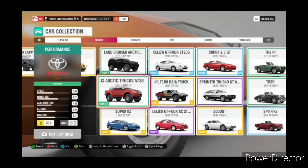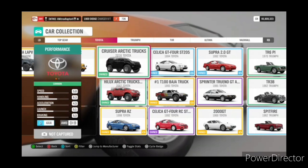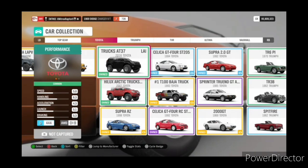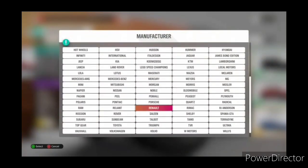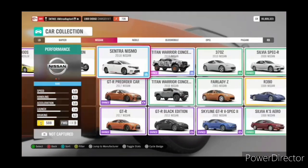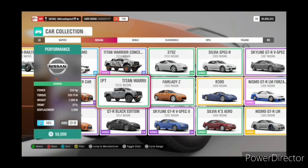The other options are the Toyota Hilux or Hilux, whatever you want to say it. Brayden, even though the Land Cruiser is not a truck, it is a descendant of a pickup, so to speak. So, Brayden, if you want to use that, go on ahead. And then, the big boy. I already have it ready. The big boy of the bunch. The Nissan Titan Warrior Concept. I'm pretty sure Gabe might enjoy that. 310 horsepower, 7,300 pounds. It's 3.5 metric tons.